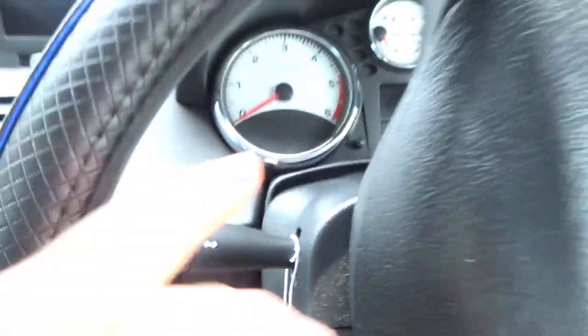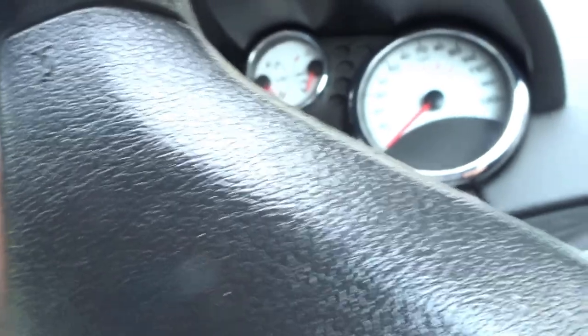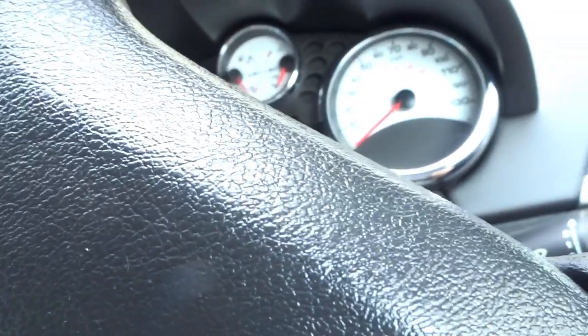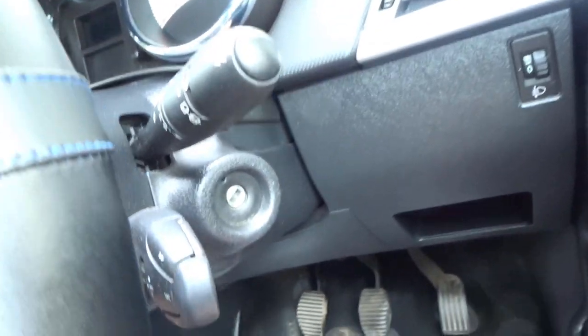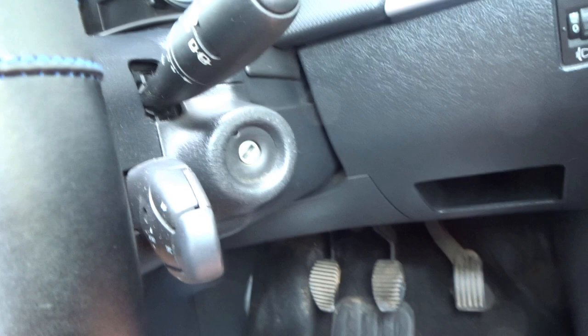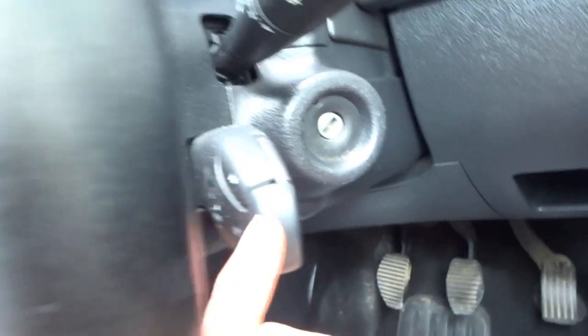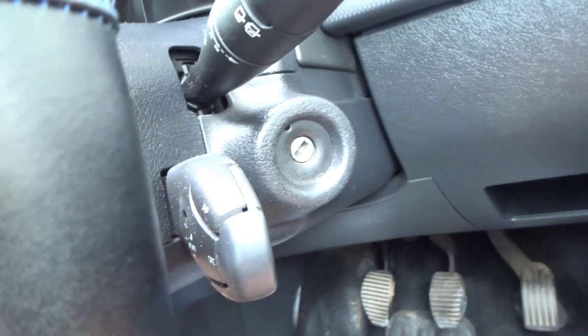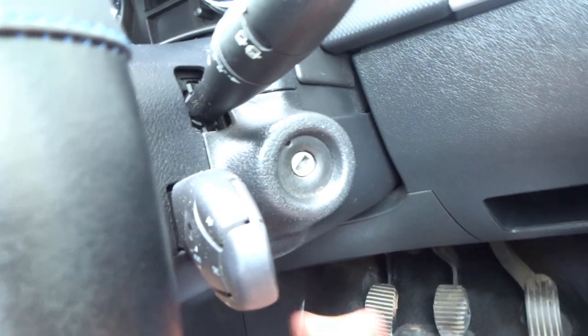I know you guys will know all this. We've got revs, speedo, petrol, and what's the other one? Temperature. I think, I don't really know. I'm not a massive car guy. We've got, you know, where you chuck your key in. I think this is for the, what's it called? You can tell I don't know much. For the radio and that, all that business.